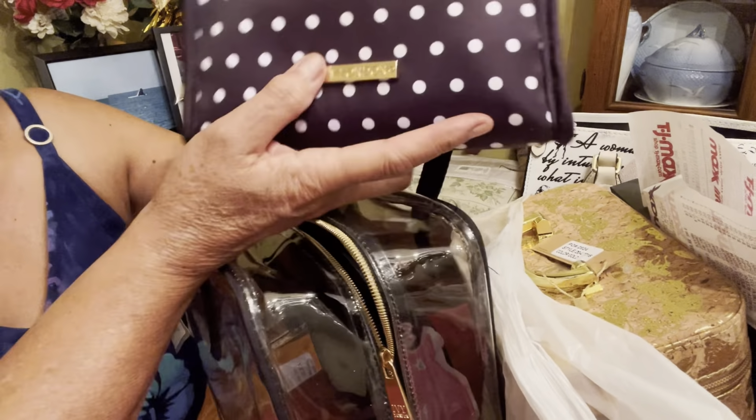It has two zippers. Like that. This is good, and it's only $9.99. It's $10. Okay. And by the way, this is $19.99.